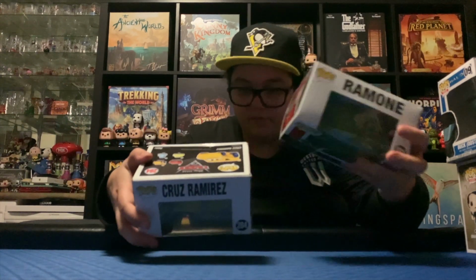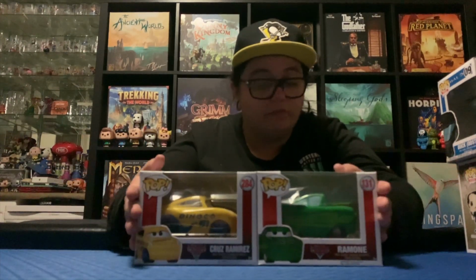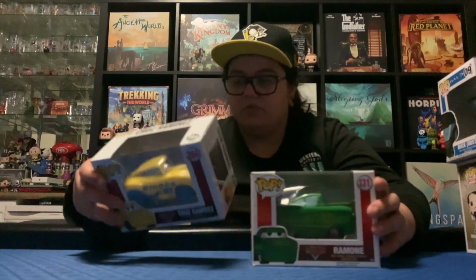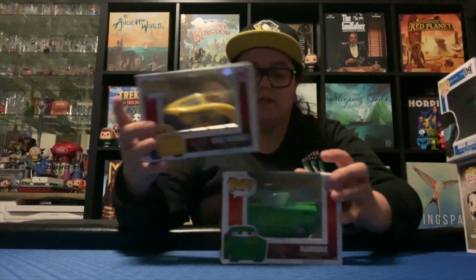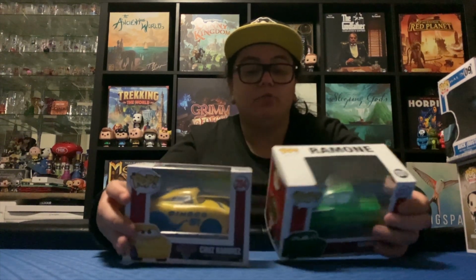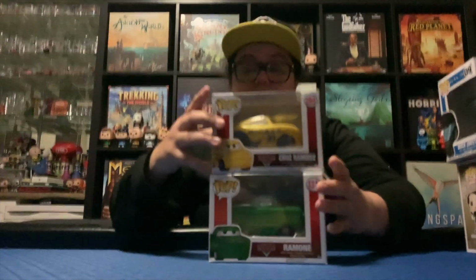Cars 3, Cars original movie, 2015. And this does not have a date, but yeah, super old pop, so very, very happy to find them. That'll be a couple years later because of the movie. Yeah, you'd assume so, because when the movie came out, there's not too many Cars pops I need now. I'd have to go through my wish list, but I would love to get the Ramon. I don't know if I have the purple Ramon. That would be a cool one to have, but nonetheless, I'm very happy to pick these two up.